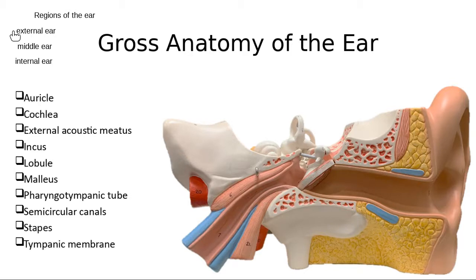When we talk about the external, middle, and internal ears, one of the things that will be really important for us to know is what divides up each of these ear regions. So let's start by talking about what divides the external ear from the middle ear. Draw a little line up here, dividing those structures up. The structure that divides the external ear from the middle ear is called the tympanic membrane. We can see the tympanic membrane right here on our model. It is the dividing line between the external ear, which is everything that you can see, everything that you could touch, and the middle ear, which is what's on the opposite side of the tympanic membrane.